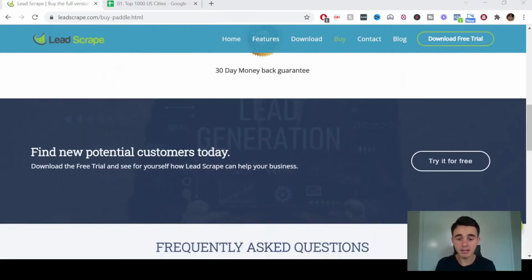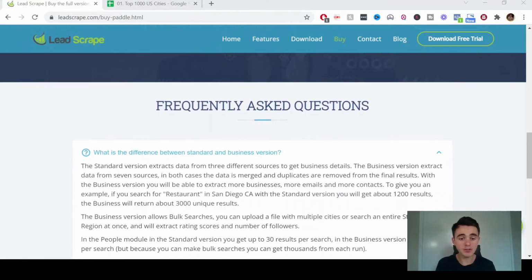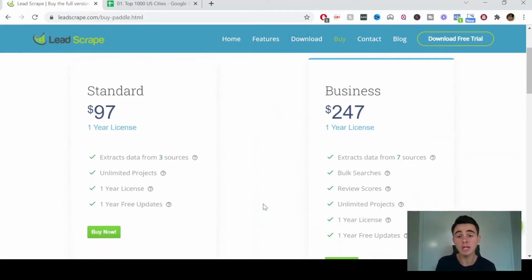And they actually give an example in the FAQ here. If you search for restaurant in San Diego, California with the standard version, you get 1,200 results. The business, they'd get about 3,000 results. So, it's in that example more than double. And it obviously depends on the niche that you're searching for and where you're searching for in terms of what the results are. If you need leads in quite a generic niche, you'll probably have enough with just the standard version. But if you need lots of leads, or if you're in a very specific niche, the business version would probably be better. But in saying that, I serve a very specialized niche, and I was still getting more than enough leads just on the standard plan.